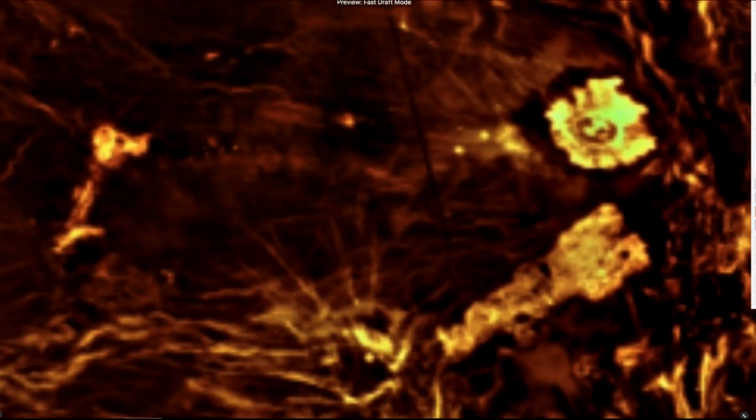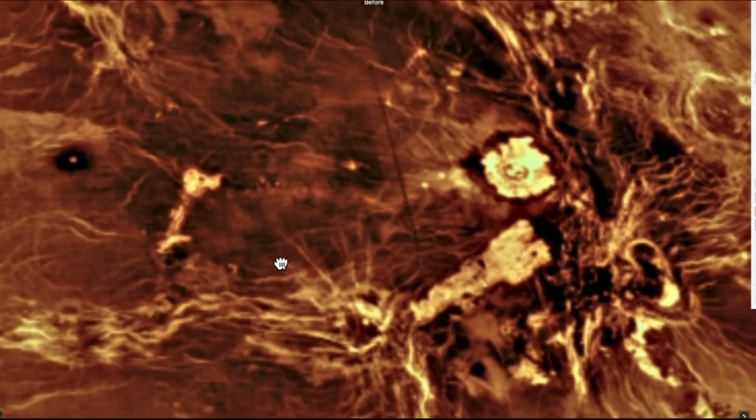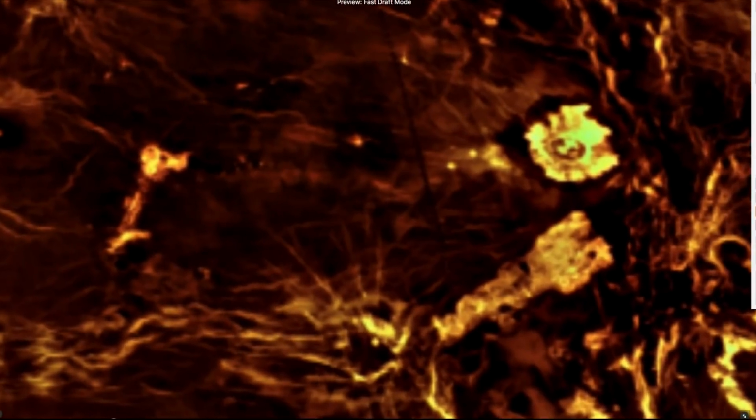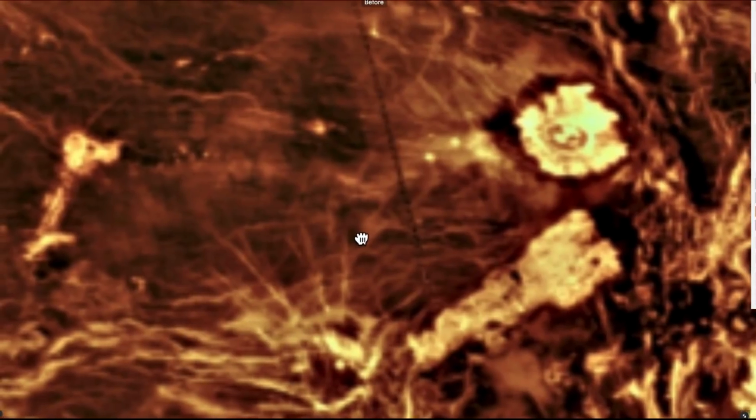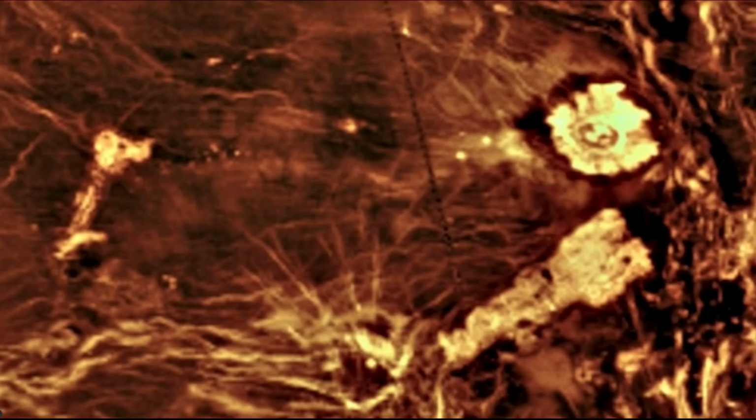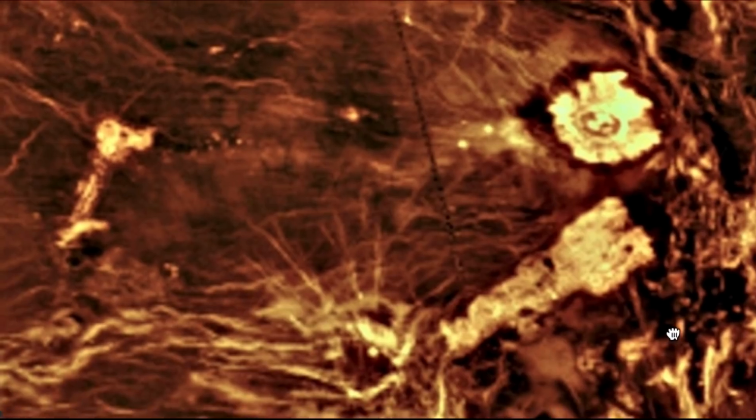This is what happens when I add darkness to them. You can still see them quite well. Let's see how big I can make it there. And yet the detail's still there. You can see the more three-dimensional aspects of the structures and the edges this way. But let's put it back in this one. It's so much easier to see.